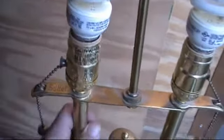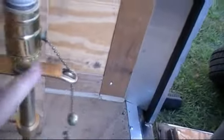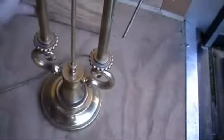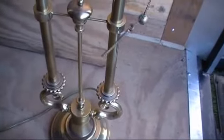It says Stifel. I don't know if you can see it on the camera. It says Stifel on both sides of these things here. They just have some little fluorescent bulbs in there right now. But I mean, it looks really cool. I'll look it up, see if it has any other value than what it has.